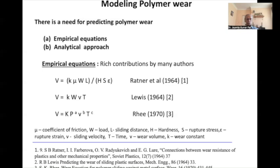This is a new constant or new parameter compared to Ratner's equation. Then Lee, in 1970, came up with a nonlinear form of equation where volume V is equal to K, a constant, times P to the power A, where P is the pressure, the load per unit area, V is the velocity to the power D, and T is the time to the power C. So this is a nonlinear equation that Lee got from his experimental values.